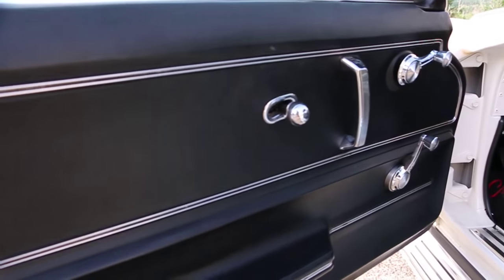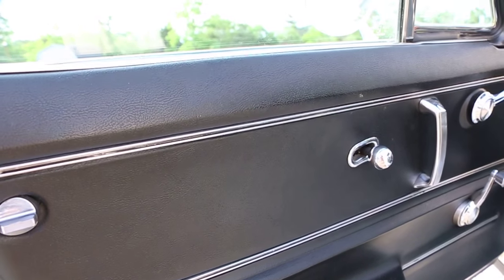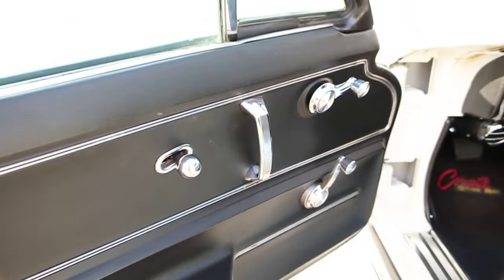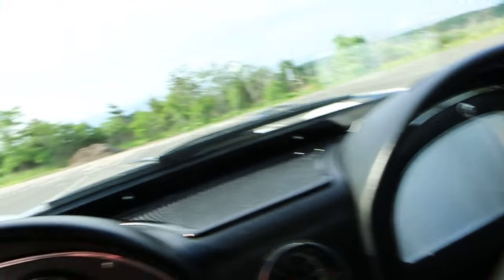I think 66 was the first year for the big block, right? Yes, 427 actually. The 427, yeah. It came out in late 65. Really cool.